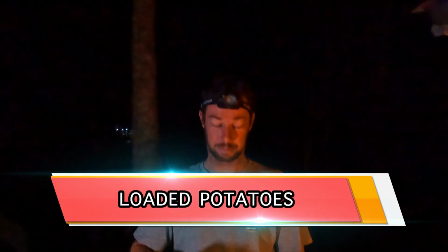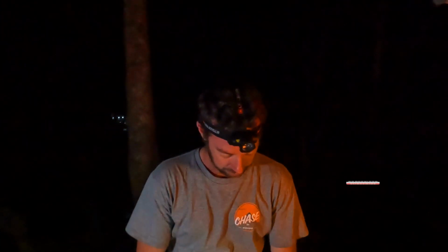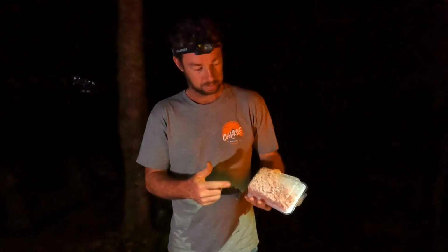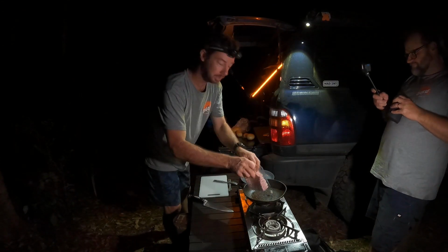How you going? So tonight we're going to cook some loaded potatoes on the campfire, so it's going to be pretty good. So first thing we're going to do is cook out some diced bacon in the pan, so we'll crack that on, get that going. Just pre-diced, nice and easy. I did cook steak there before.